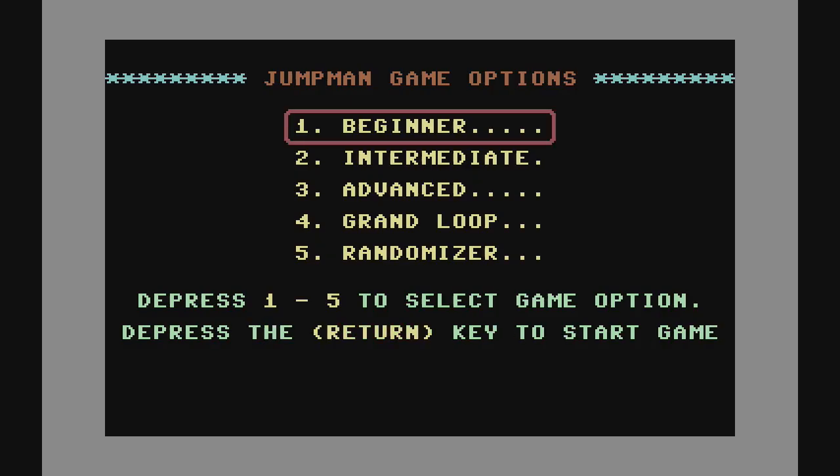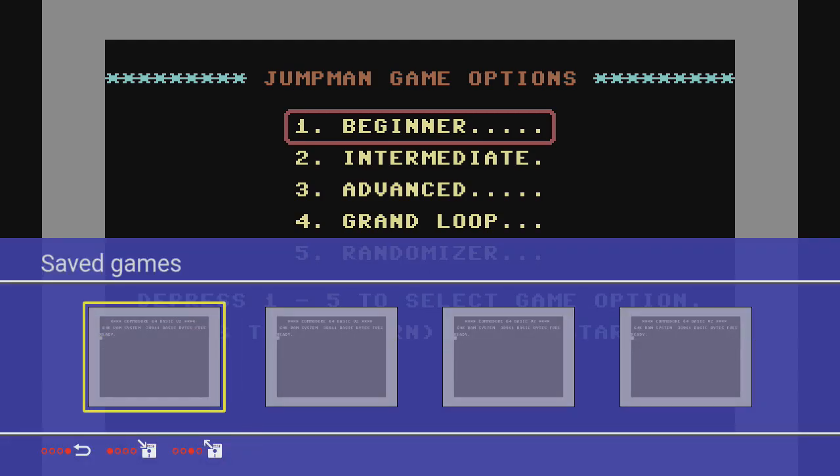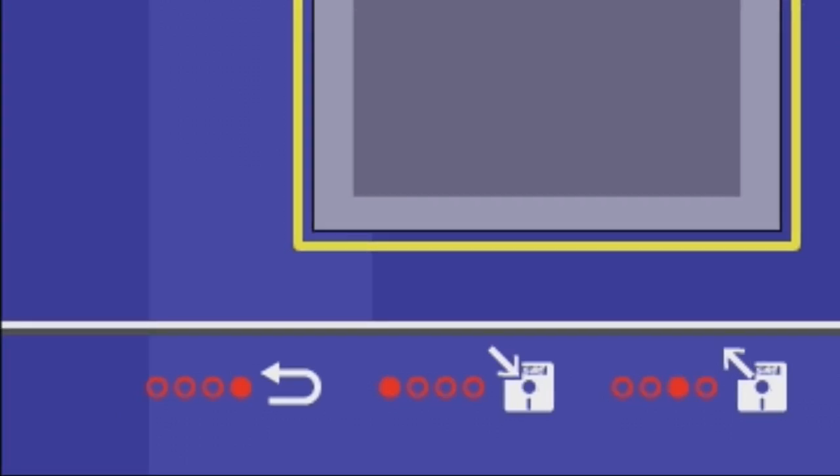Well, while we're in the game, if I hit the menu button, you get the save and load game options. Oh, and you do have a virtual keyboard. Very good. So let's go to save and load first. If we hit the fire button, you get 4 save slots. Very nice. And it shows you at the bottom there what each of the 4 face buttons do if you were to hit it. If I hit the D button or the menu button, that'll take us back. The first button will save, and the third button will load.